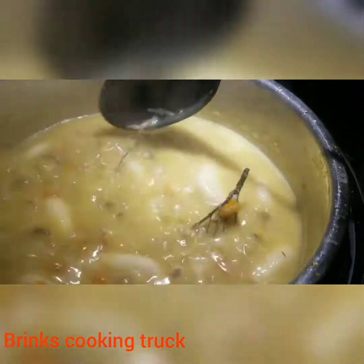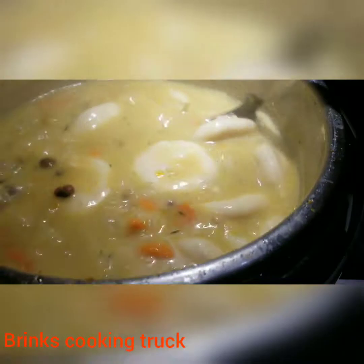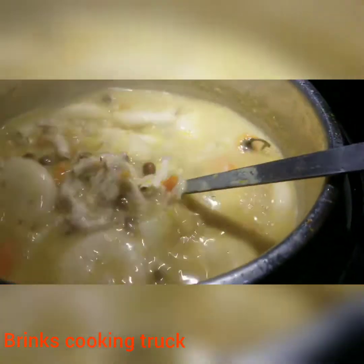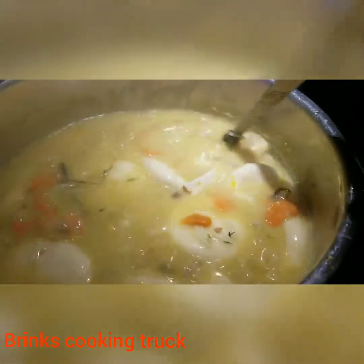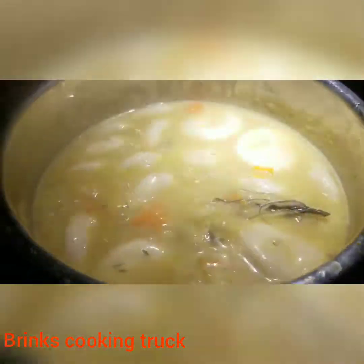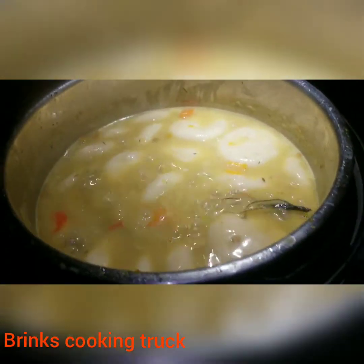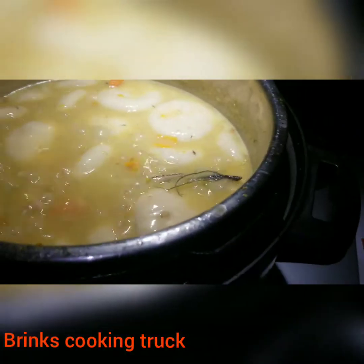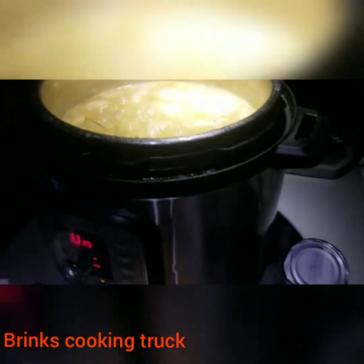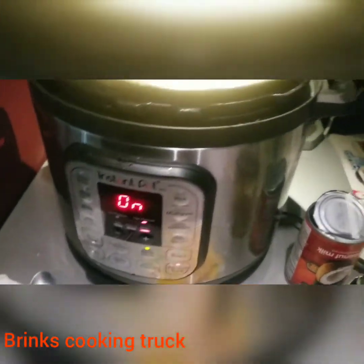Look at it, man. Wow, got my dumplings. I'm gonna eat 6 of these dumplings right now. Woo, can smell it. It's bubbling. My soup is bubbling. Yeah, that's a sneak peek of my soup inside my Instant Pot. That's what's going on.